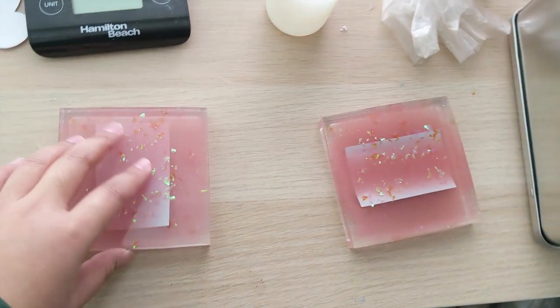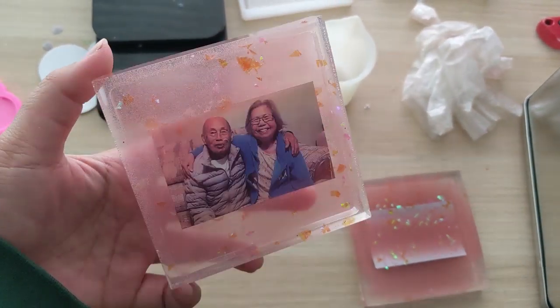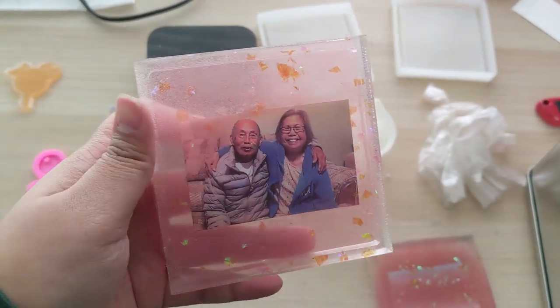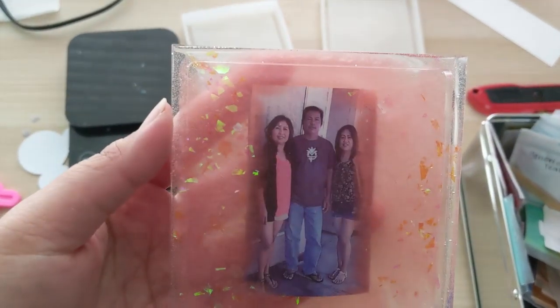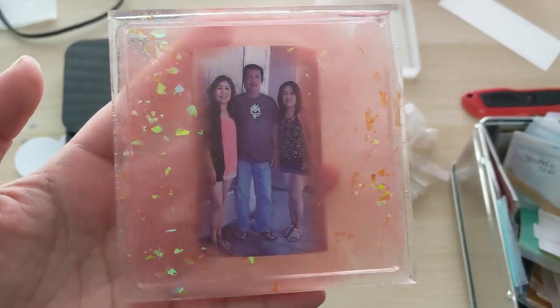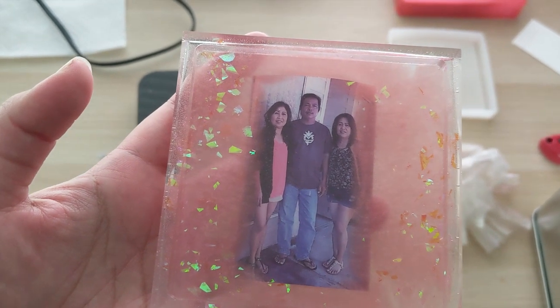So anyhow, sorry for how dirty everything is, but I wanted to show you what I did for my mom. This is her parents, and there's a little bubble, but it's fine. This is a picture I love of them. It always makes me smile. And then I did one of her late brother, my late uncle, and my Auntie Remy. It's the only picture I could find that had my uncle in it where you could really clearly see him.